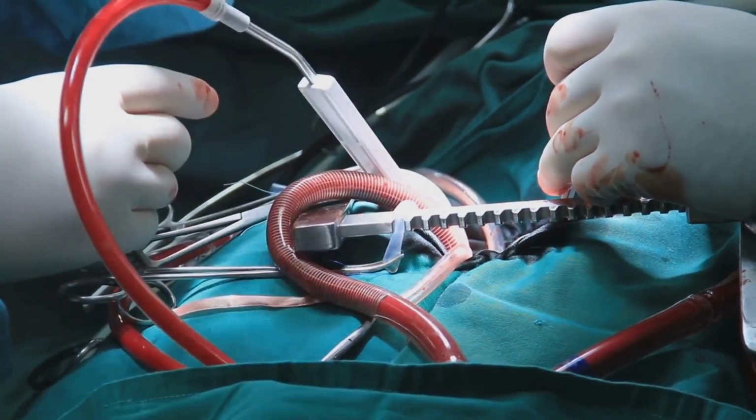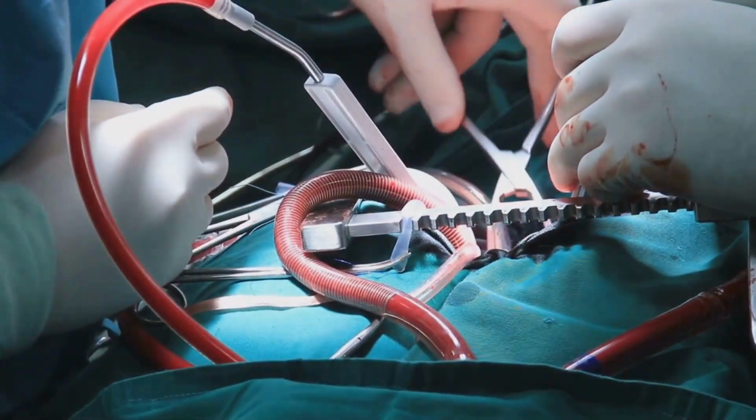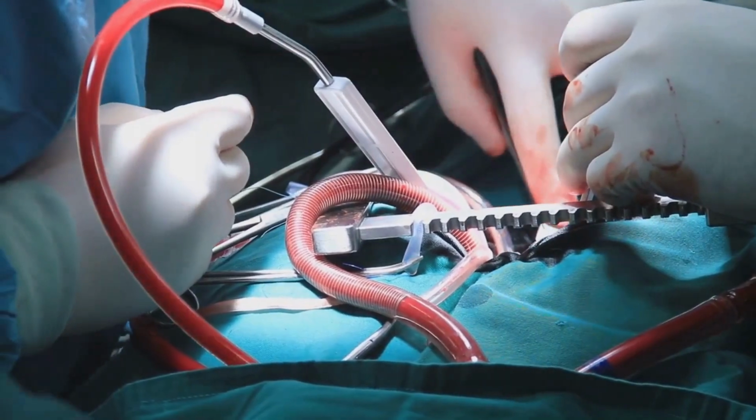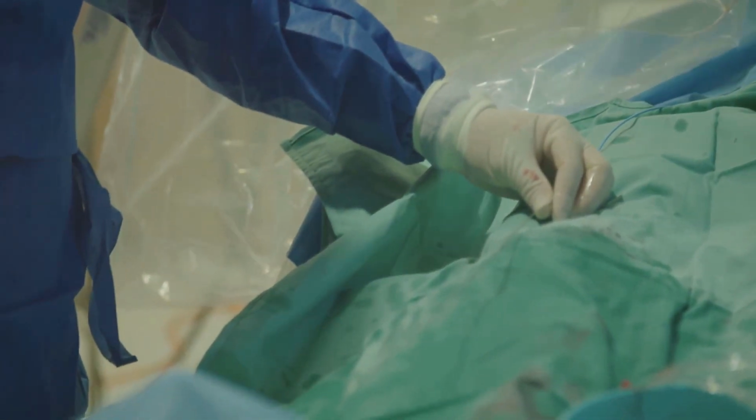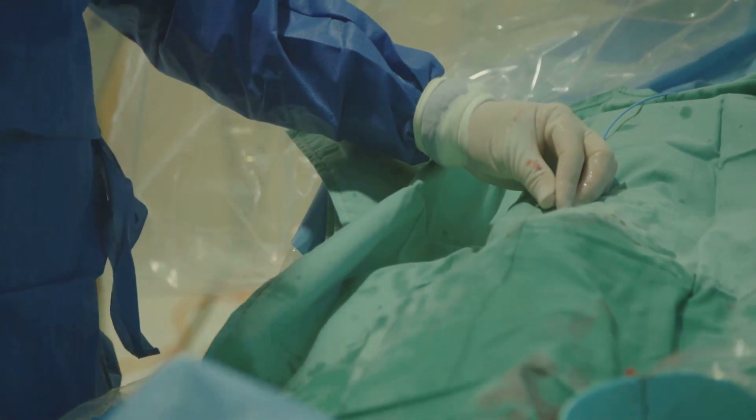Lastly, there are also less invasive procedures available, like transcatheter aortic valve replacement, or TAVR for short. This procedure allows a new valve to be inserted within the old, damaged one without the need for open-heart surgery.